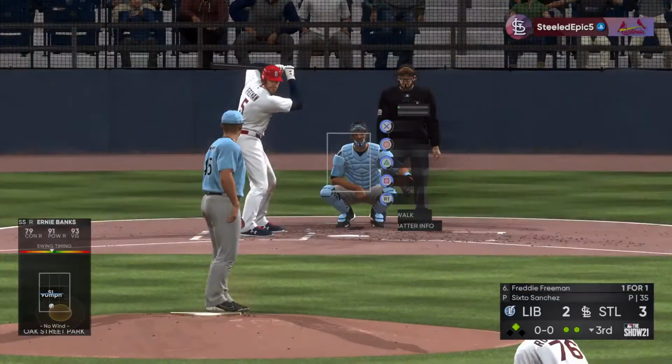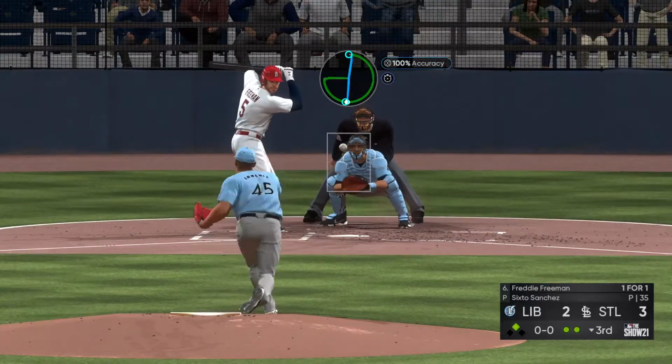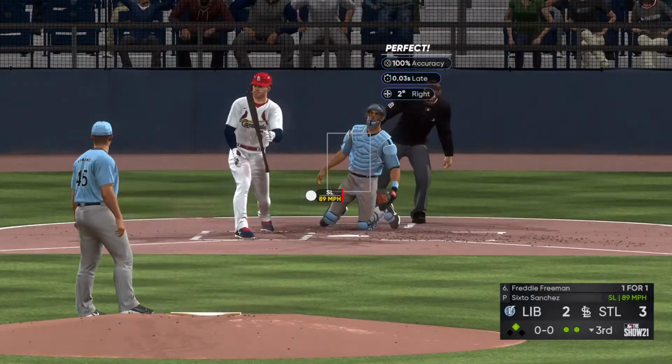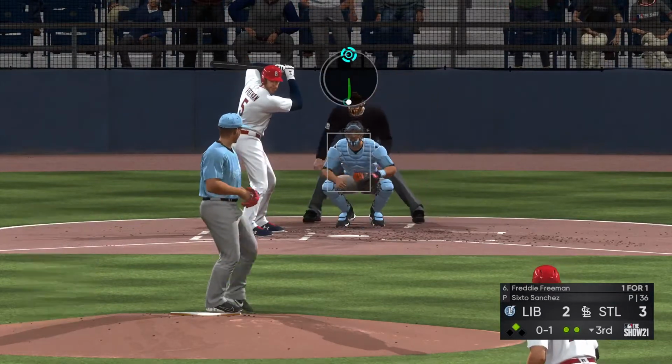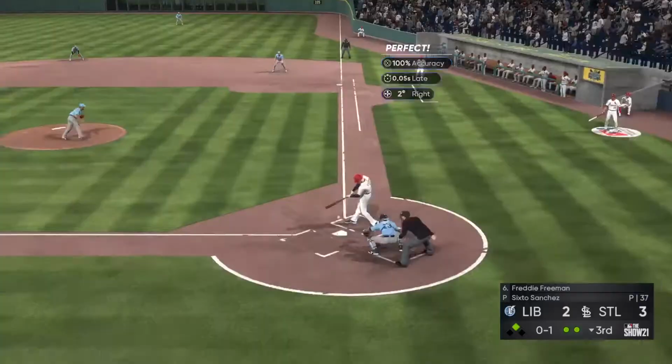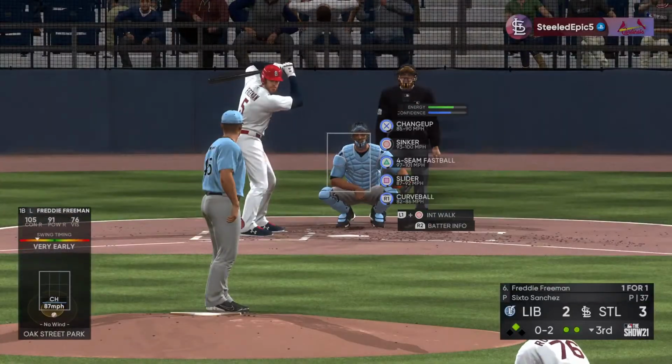2 out, runner in scoring position at second, and into bat next, one of the best run producers in the game, the left-handed hitting first baseman Freddie Freeman. Runner in scoring position at second with 2 down. In front of the changeup, and he can't keep it fair. 2 strikes on him now.